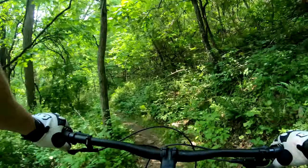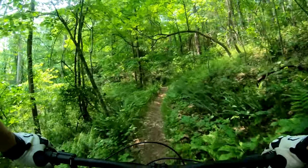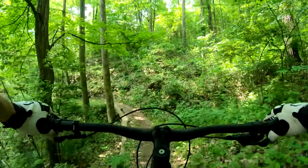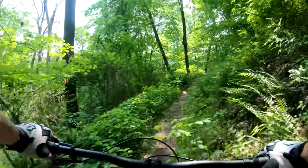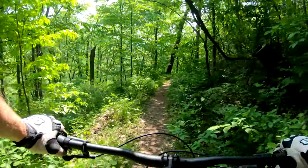Yeah, see, here's another perfect example just how overgrown some parts of the trail are. There's actually worse, way worse parts than this where the trail's definitely there. You just gotta look through all the vegetation to see it.